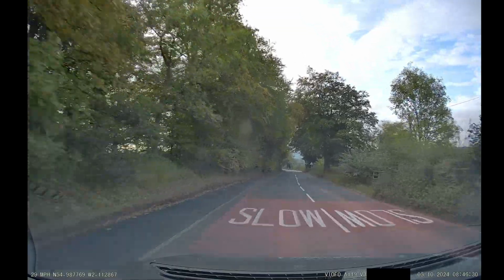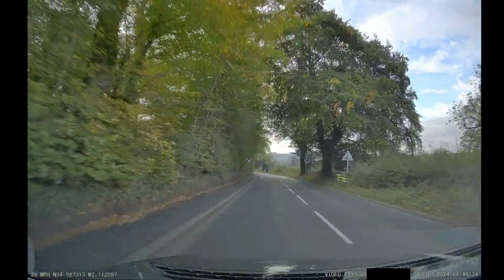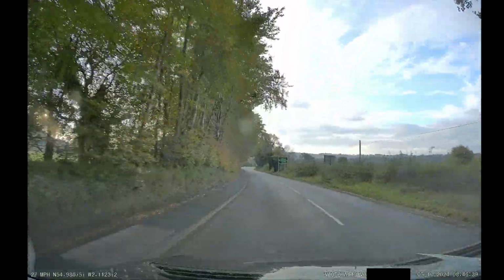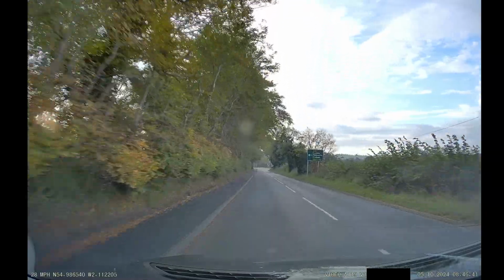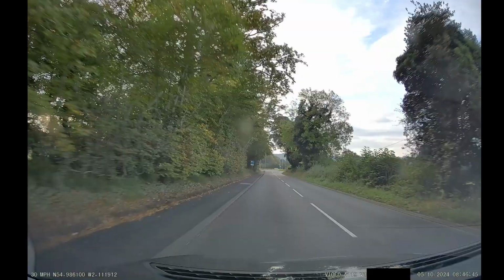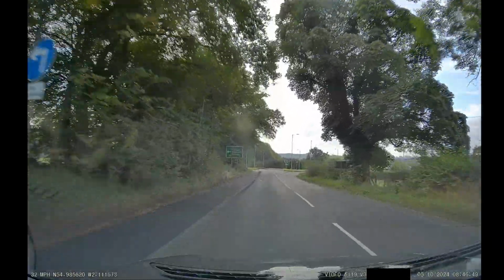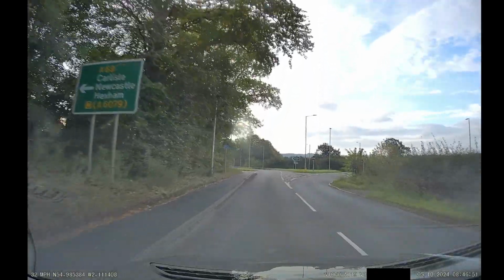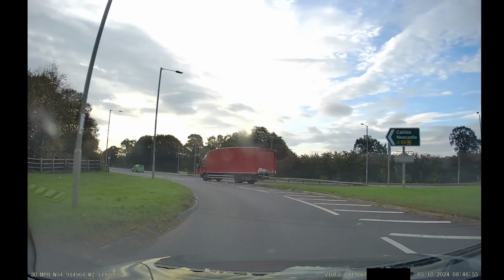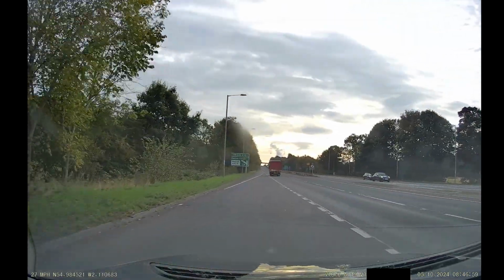I think this is another good little bit to do here coming up on this slip road, because it's not the longest slip road, and I've never had an issue with it, but I've seen other drivers close the space, so when you're coming up to it, just check there's not one of those type of people as you're coming up and onto it. We're all good.